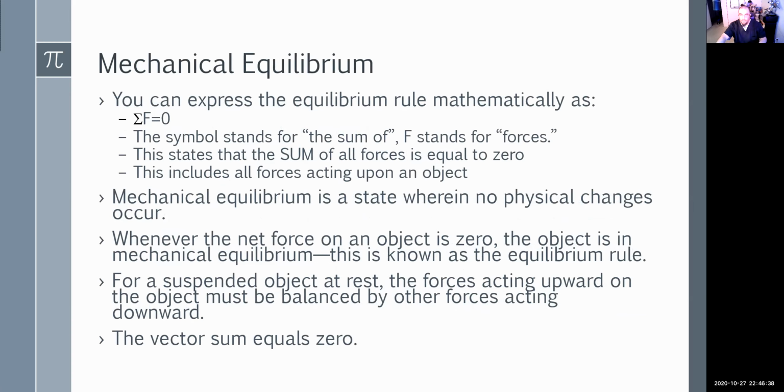We're going to learn a little bit. One of Newton's laws, force equals mass times acceleration, right? Capital F stands for force. So what it's saying here is if the sum of all forces acting upon this book equals 0, 32 newtons down, 32 newtons up, it's not moving, therefore it is in mechanical equilibrium. It has a sum of all forces being 0. It's a state where no physical changes occur.